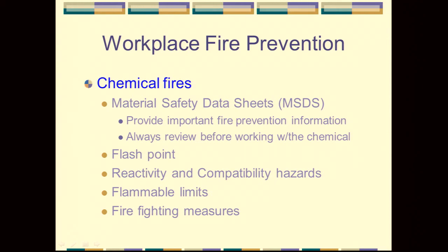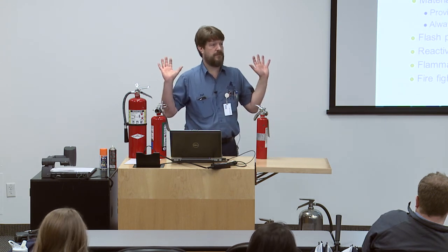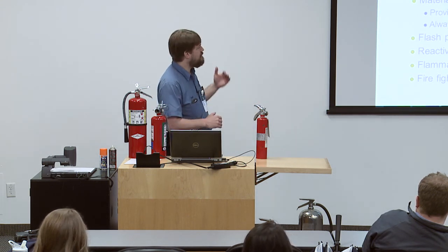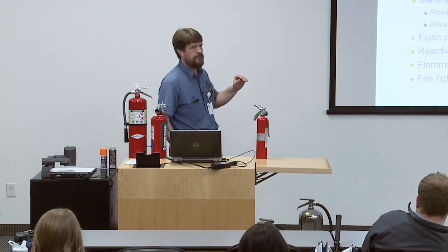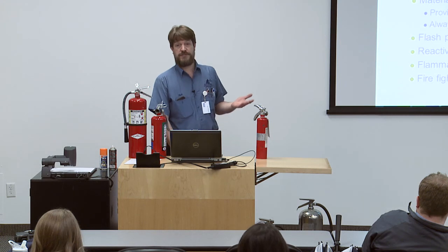You have to be able to tell them, this stuff is caustic. This stuff is an oxidizer. This stuff, if you spray water on it, you have a good chance that if you don't kill it, it's going to come flying back in your face. So you need to be able to tell the fire department when they come, if it's a chemical fire, what they're dealing with. This stuff is hazardous material.